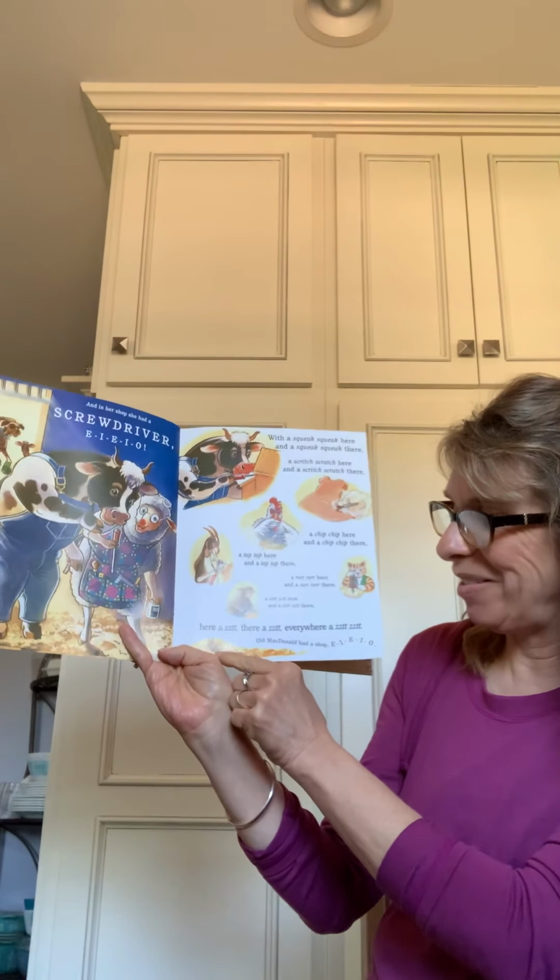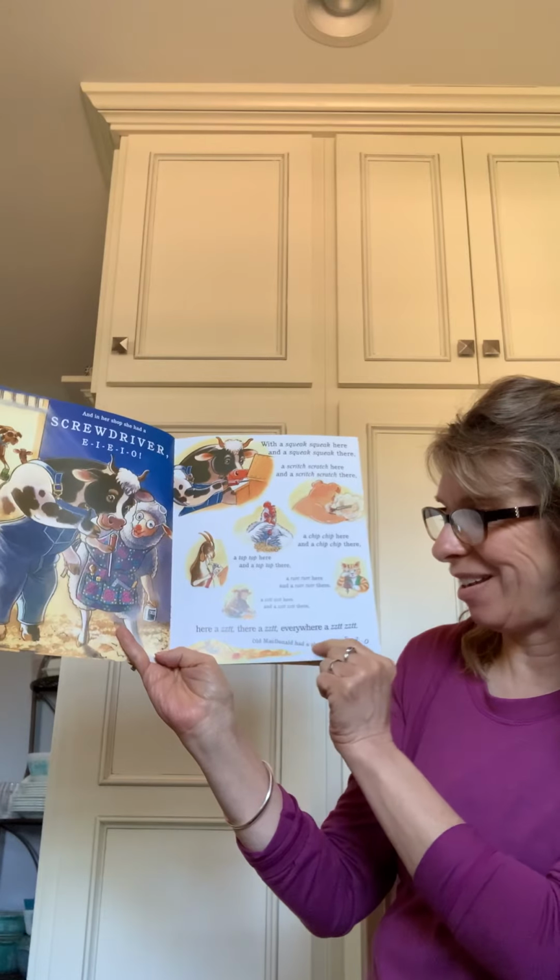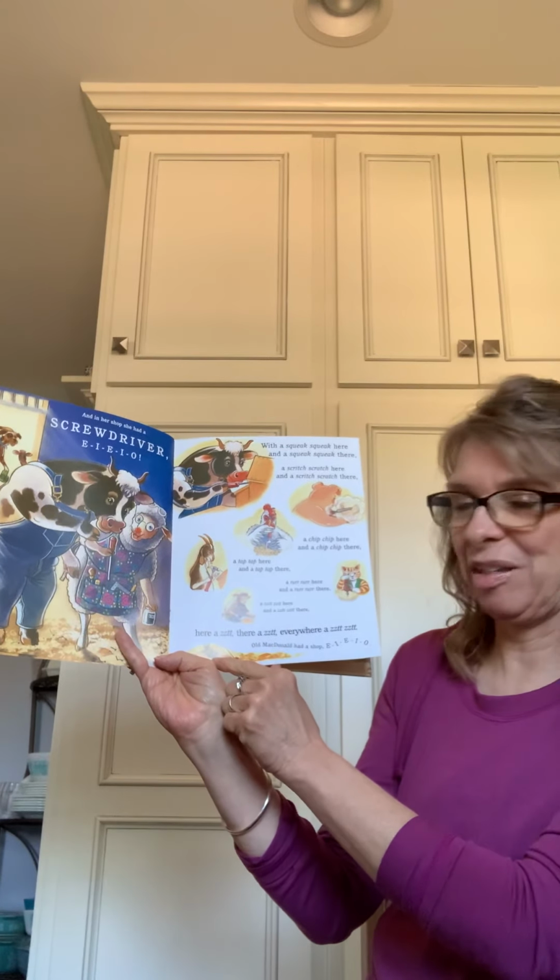E-I-E-I-O. And the mouse is so tired of this giant pile of sawdust now that he has to work on that he's just laying back and taking a break.